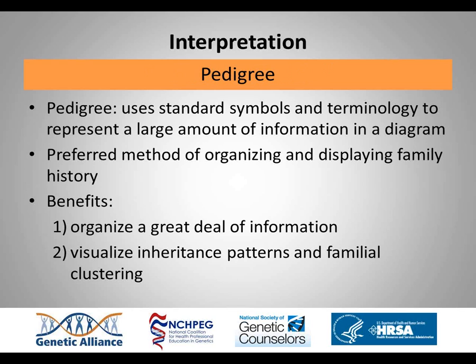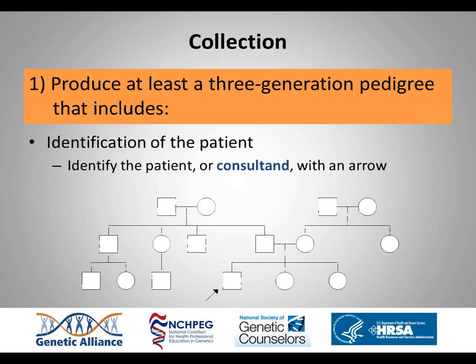So if we focus on the pedigree, as I just showed you on that diagram with the pink and the blue symbols, a pedigree uses standard symbols and standard terminology to represent what is actually a large amount of information into a visual representation or a diagram. And this is the preferred method for organizing and displaying family history, especially among geneticists. And my background is that I'm a genetic counselor, so this is how I was trained to collect and display family history information. But it's also the preferred method among other types of healthcare providers because it allows you to organize a great deal of information, and it allows you to visualize inheritance patterns and clustering of conditions in the family, which can be more challenging when you're looking at things in a chart or a table.